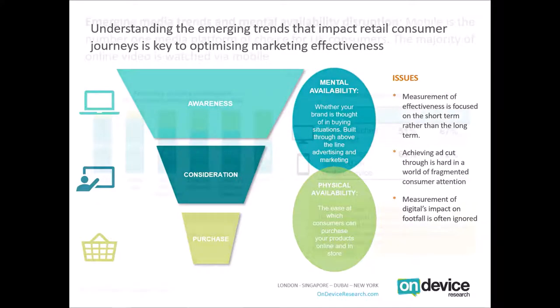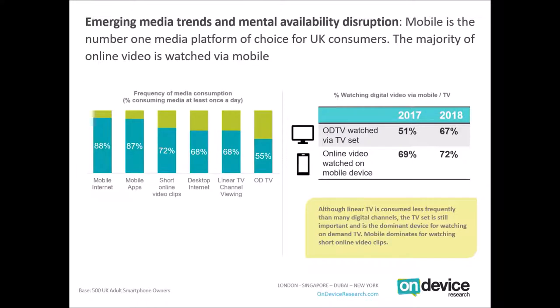So our survey of 500 UK smartphone owners has suggested that, perhaps unsurprisingly, digital absolutely dominates consumer attention now. In this chart on the left-hand side, we're looking at the proportion of UK adults who are consuming these media at least once a day. As you can see, 88% of our sample said they're using the mobile internet at least once a day, closely followed by mobile apps, 87%. And it's here that we start to see traditional media seeping in. We've got linear TV channel viewing: 68% of our sample are watching linear TV at least once a day.